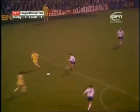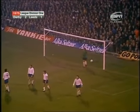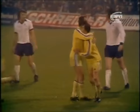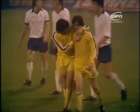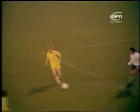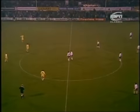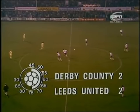Here's Bremner. Gray. McKenzie! 2 each! Built up on the left. Gray driving it in low, and McKenzie getting the all-important touch to put Leeds level. Well, I think on the play they may well deserve it. In the 74th minute of the match.